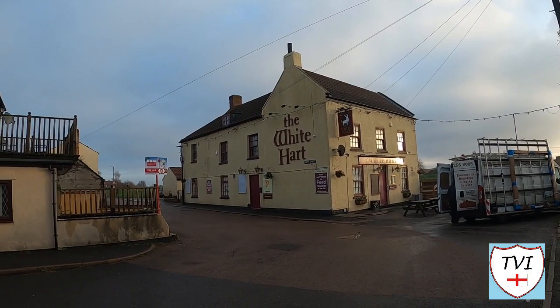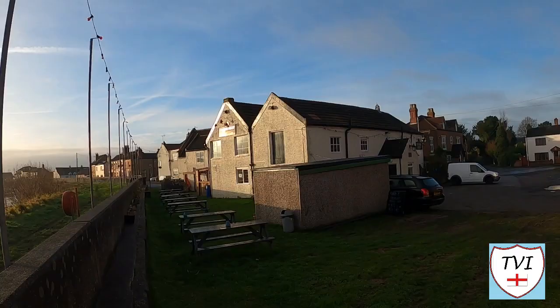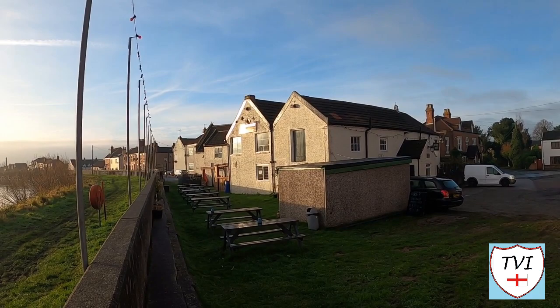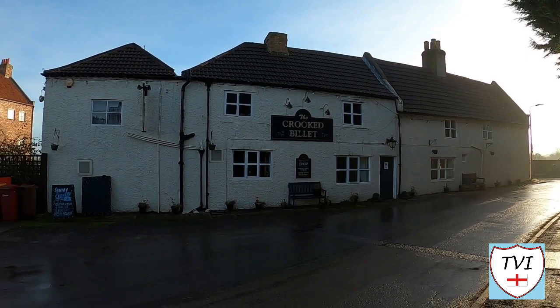In terms of pubs, there are two main ones. This is the first and perhaps the most important, the White Hart. This is where the ferry landing once was. According to WhatPub, the other pub here, the Crooked Billet, is a cosy community pub popular with the locals. It has a large bar with a real fire and soft furnishings. It also functions as a restaurant, and opening hours vary on Saturdays for special events.